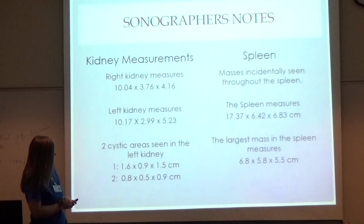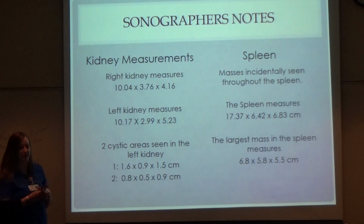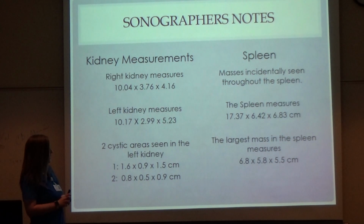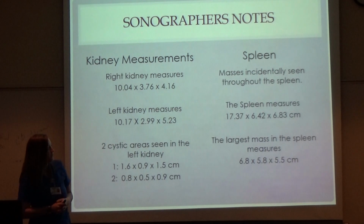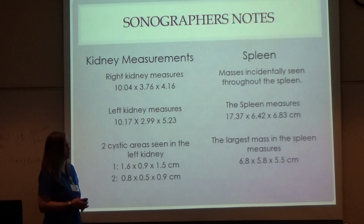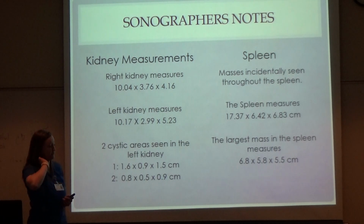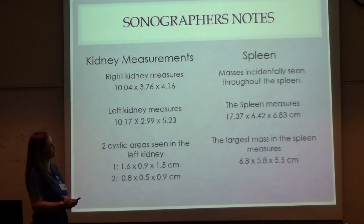But she did measure them. So in the notes, we put the kidney measurements, that they were still measuring within normal limits, the two cystic areas that were in the left kidney, and then she noted the masses that were incidentally seen throughout the spleen. And the spleen she measured was actually measuring large. It was measuring 17 centimeters. And the largest mass in the spleen was measuring 6.8 centimeters.